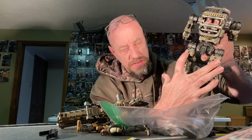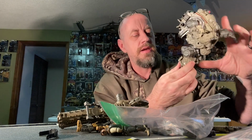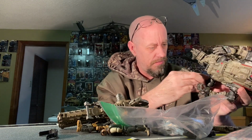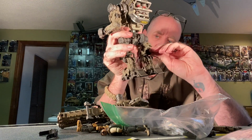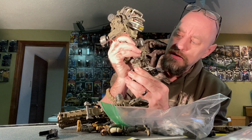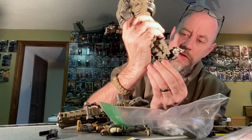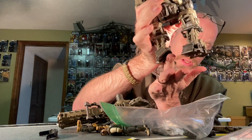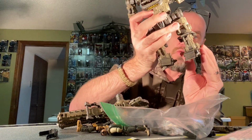There are a couple modular pieces of armor on this. Two pieces right here on the upper back of the thigh, and I believe the thigh armor does come off. Maybe it doesn't. I thought it did. It looks like it does. Nah, maybe it doesn't. I'm not going to force it. And then there's little articulated bars back here behind the knees. And then we've got double articulated feet in the back, which is pretty cool. I mean, that would really allow it to stand on any kind of uneven terrain, really cool.